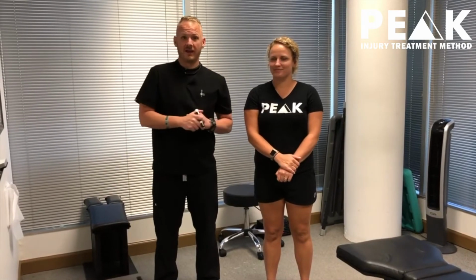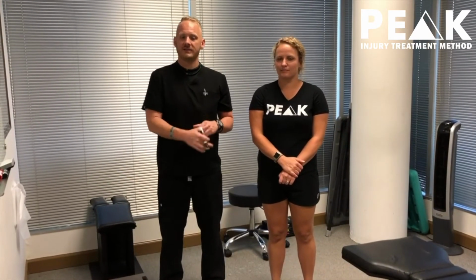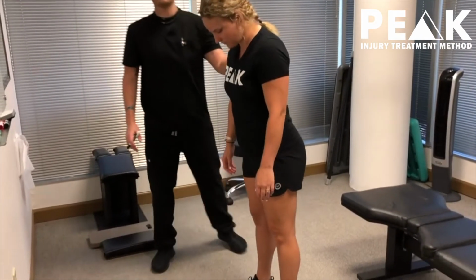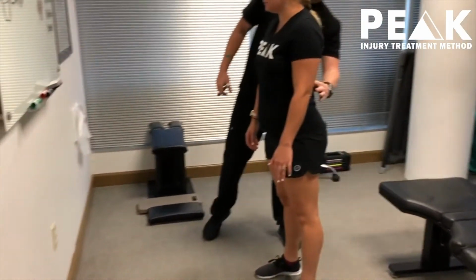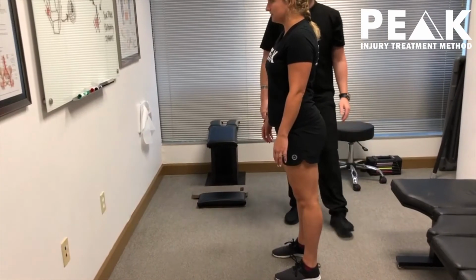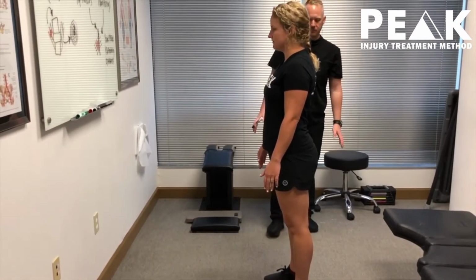So we got Dr. Cussy back again. What we're going to do now is a test where you basically bend down and see if you can touch the ground. So she's going to demonstrate from the side here. Now this test is really important for overall lengthening of the muscles in the back, the hamstring, and the sciatic nerve.